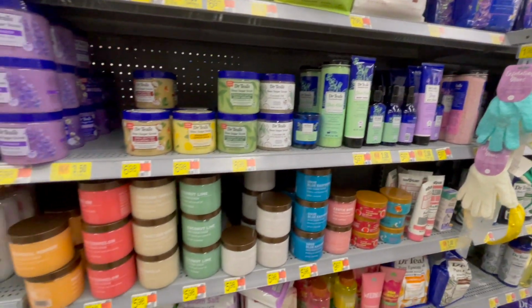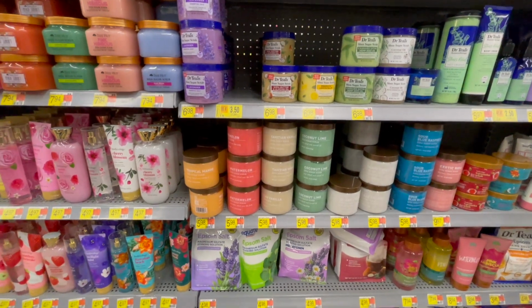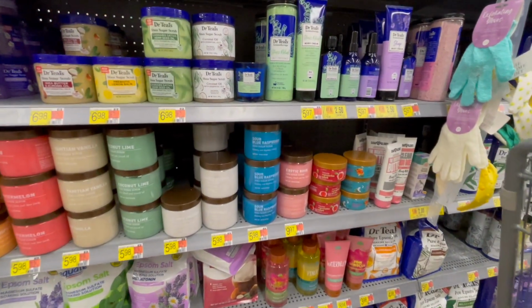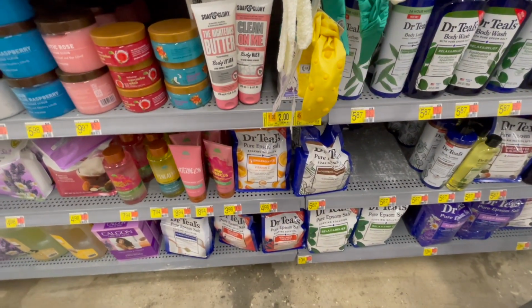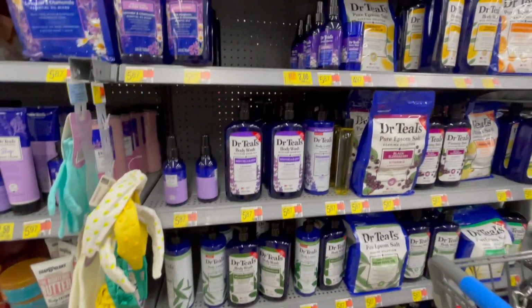The Dr. Teal's and the Epsom salts and everything, we usually honestly get a big bag of it at Sam's Club. It's our best price, and it's just an unscented Epsom salt. But in a pinch, if I'm out, I usually will grab a bag of this Dr. Teal's, and I really do like some of their scents.